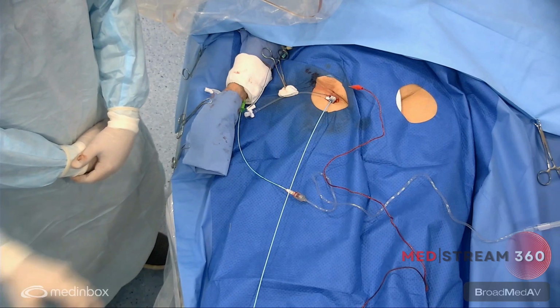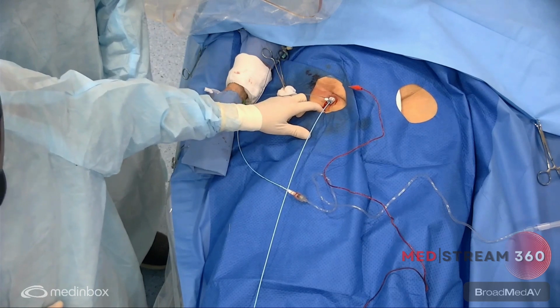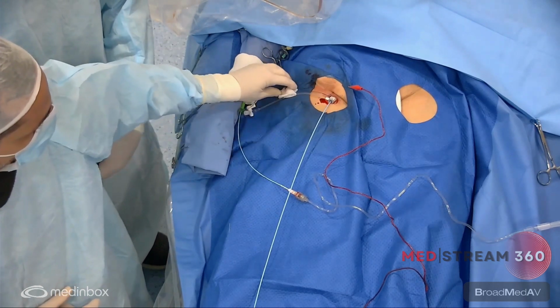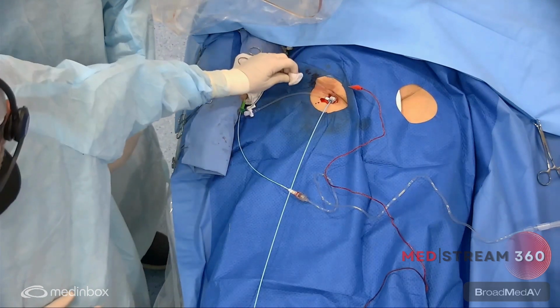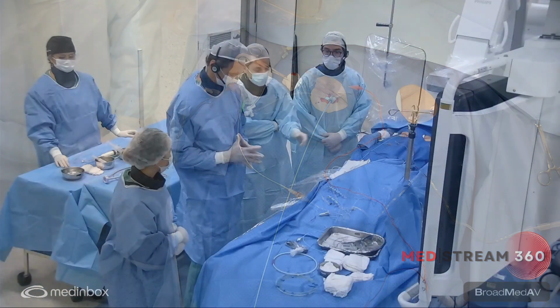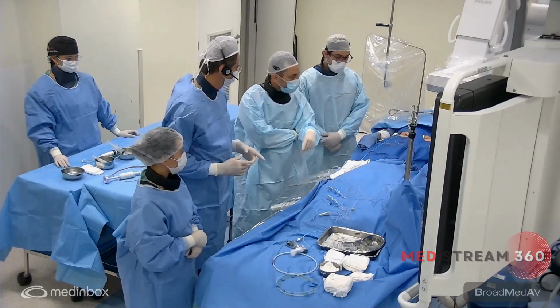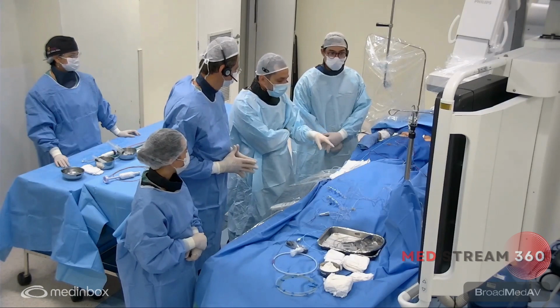We did ultrasound guided puncture of the femoral artery, and we already placed a Perclose. We are using just one Perclose for TAVI cases. Great. And that's our practice. That's great technique. So what did you do next? So the pacemaker, you did a pacemaker.